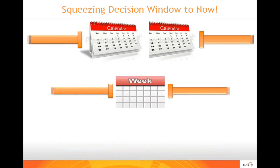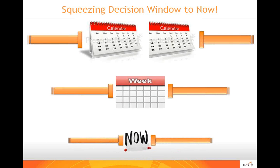A lot about this decision window decreasing. Things that we were able to wait for, say, months or many months before started decreasing, and we needed that information weekly. So many of us out there are used to looking at KPIs that maybe every 3 months was good enough, and then it went down to maybe a few weeks. Well, now it's getting down to I need this information now.